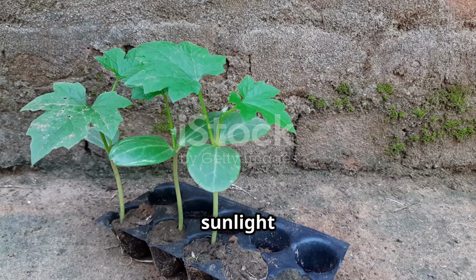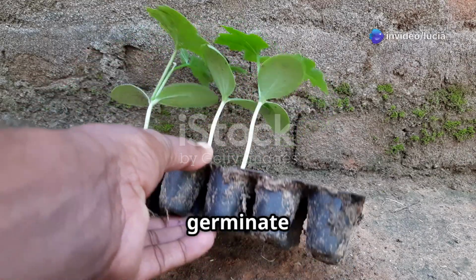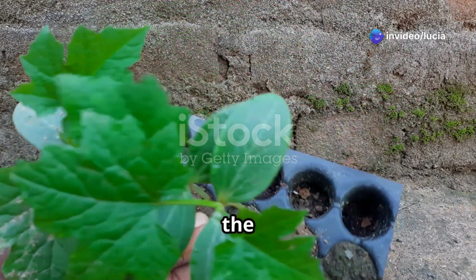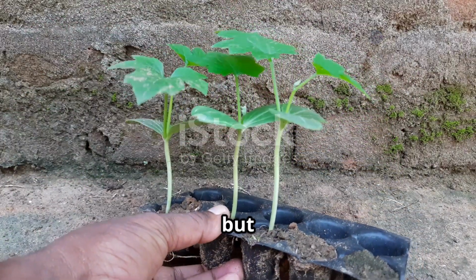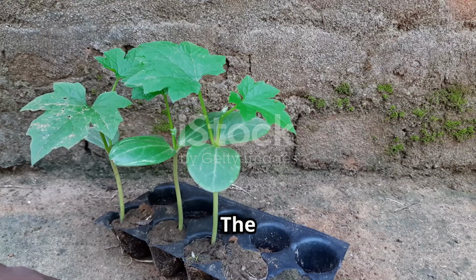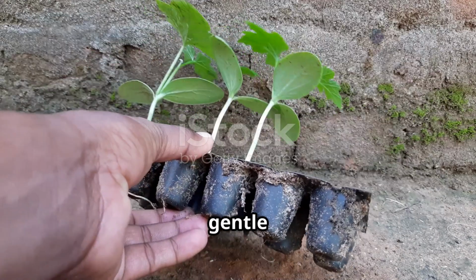With ample sunlight and regular watering, the seeds germinate within a week or two. During this period, it is crucial to keep the soil consistently moist, but not waterlogged, as excessive moisture can lead to seed rot. The emerging seedlings are delicate and require gentle care.